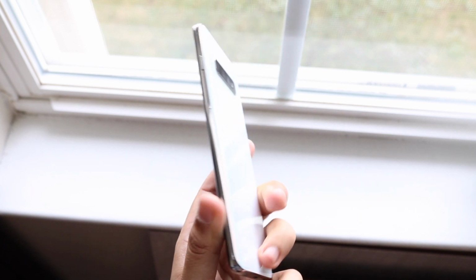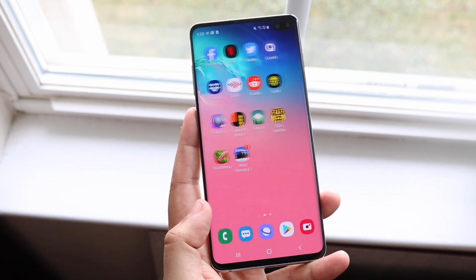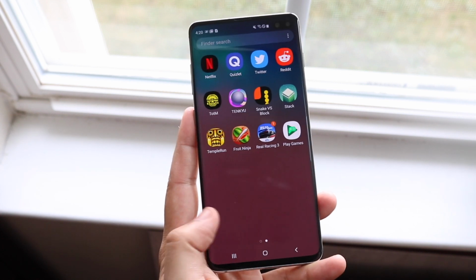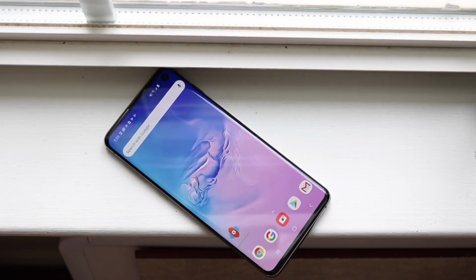In terms of software, they both have the same software. They're both probably going to get the same software as well. They're going to get a couple more versions of Android on their Samsung One UI. So in reality, you're going to be set on both of them. It's not like one has a huge advantage over the other.